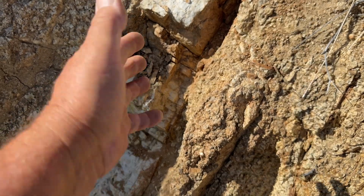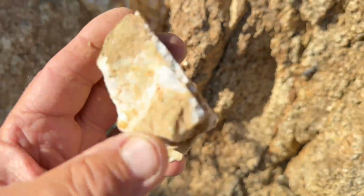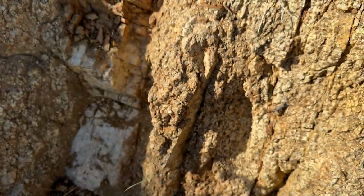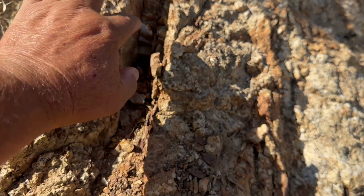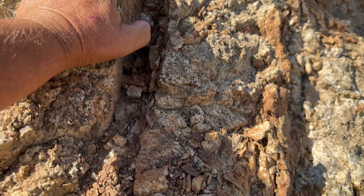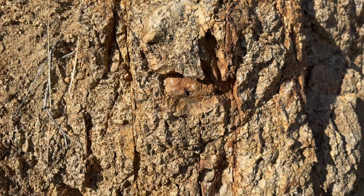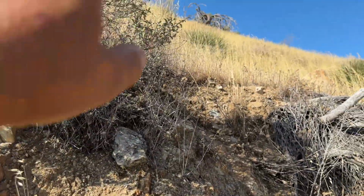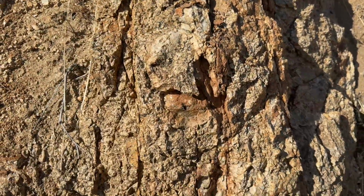When I did the test on this side, it looks like the quartz is just empty, nothing here. But when I came and took it from this area, a few rocks I took had gold. So today I decided to take a little bit more samples and see. I go up, see where there is more of this rock.